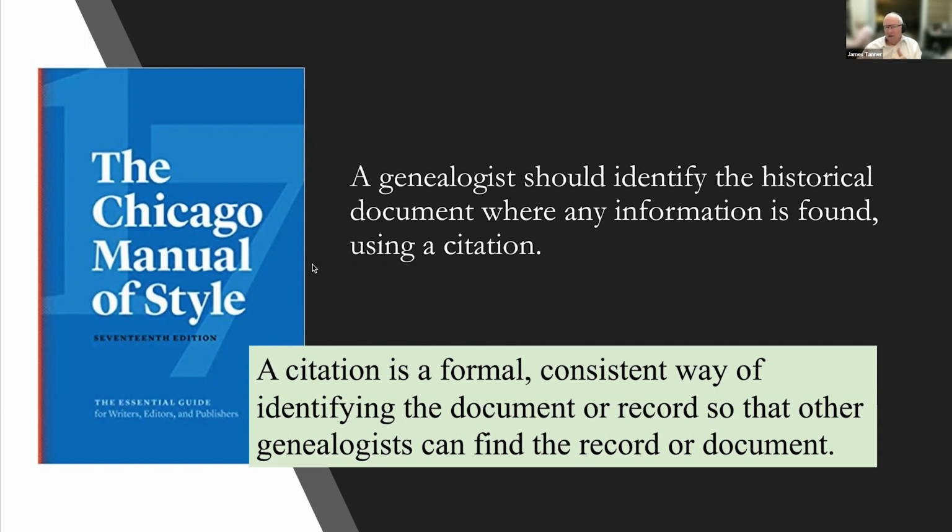But as far as those of us who are working online, we can use the forms that are inherent in FamilySearch and Ancestry, MyHeritage, and Findmypast, and all the other websites. But if we go out to other websites and we find additional information, then we need to extract the essence, the connections, the links, the descriptions that we need, so that those records and documents are identified.